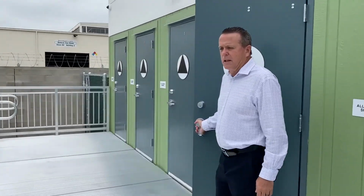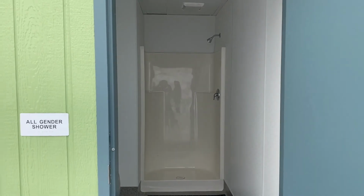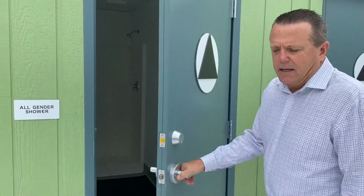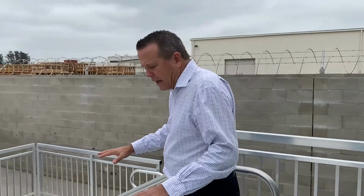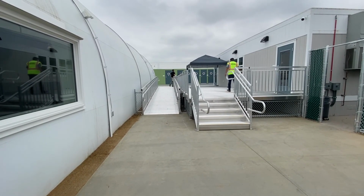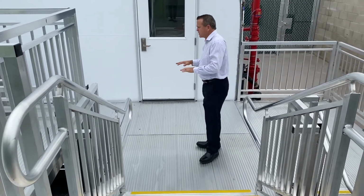And so again, we have 7 showers, and they all look just like this. We do have ADA showers. We do have ADA bathrooms. And again, if you notice, there's a lot of aluminum, a lot of decking, and that is because, again, these are trailers that are off the ground, and thus there's the way this is laid out.